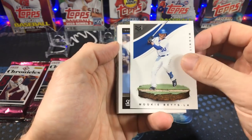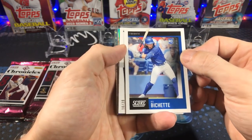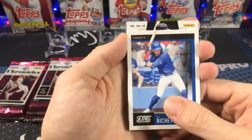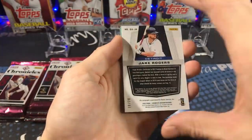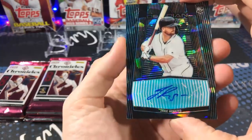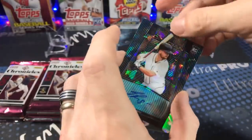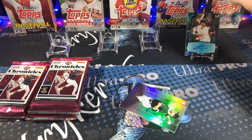Okay, so we got the Rookie and Stars. Mookie. There's a bow. Okay, we're looking good. Just a little base score bow and our first hit coming up. Let's drop it down from the top. He's got a helmet and a bat. We're checking boxes. That is 10 of 20, Jake Rogers. Woo! Look at that. Holy moly. That is a beautiful card. 10 of 20, Jake Rogers. Put him on there. Wow.